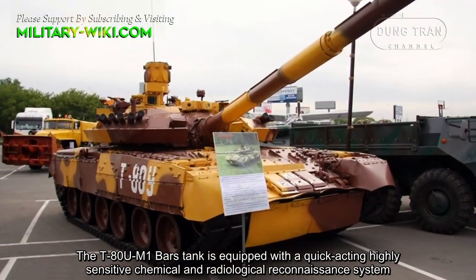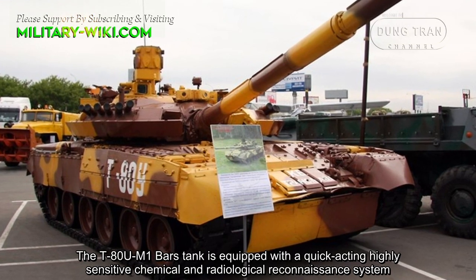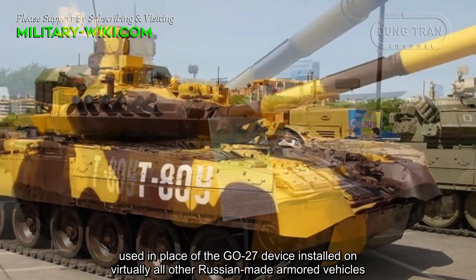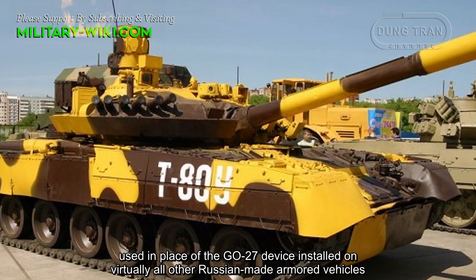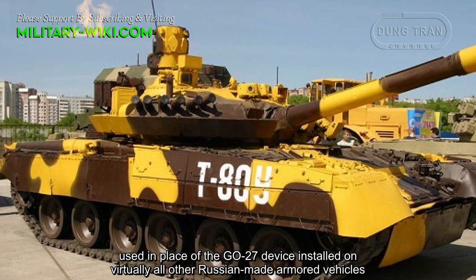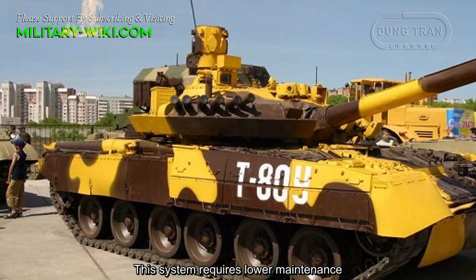The T-80U-M1 Bars tank is equipped with a quick-acting, highly sensitive chemical and radiological reconnaissance system used in place of the GO-27 device installed on virtually all other Russian-made armored vehicles. This system requires lower maintenance.